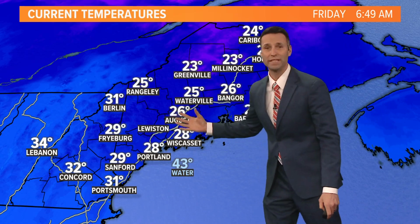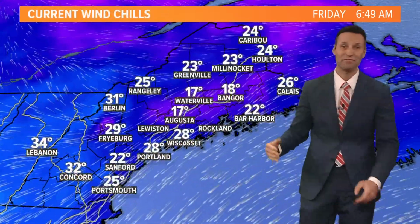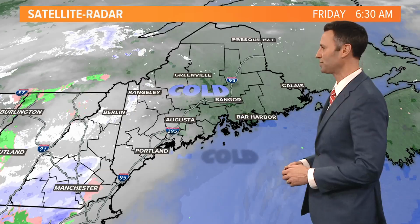Mid-20s, it's really cooled down. There's a breeze out of the north, too, so it feels a lot colder out there. It feels more like mid-January or early January, like it should, and it's not as mild as recent days. It's got wind chills in the teens.